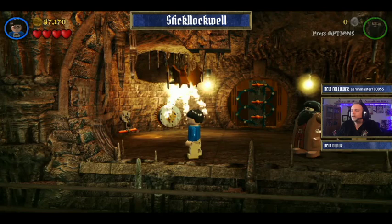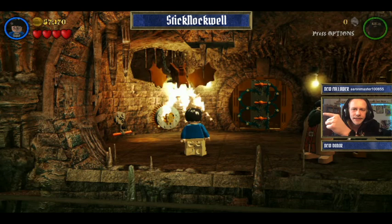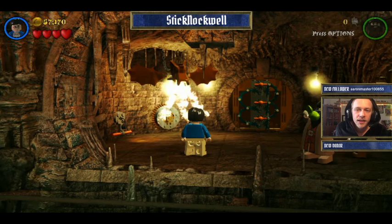Oh no, do you see that? The dragon's breath is blocking the keyhole. And Hagrid just ate something. He's not taking this seriously at all.